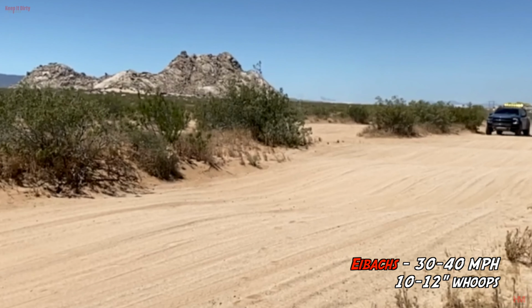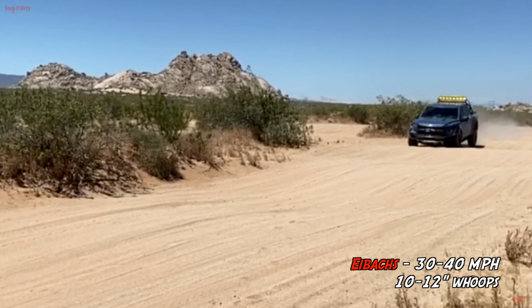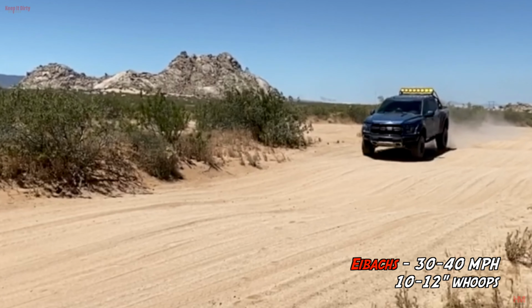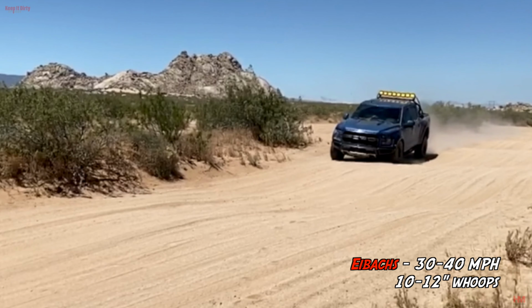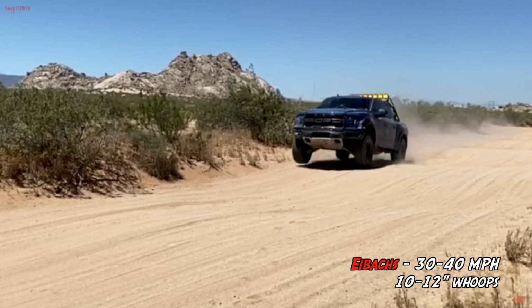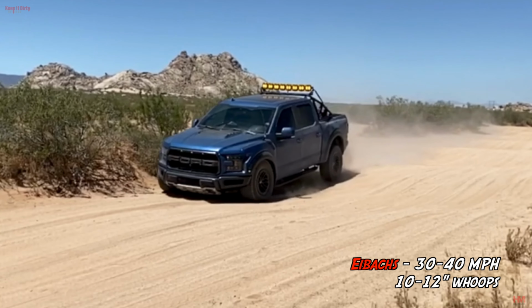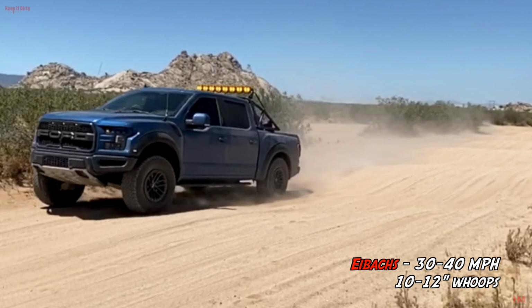Yeah, that was not comfortable. I mean, you can see it just bouncing over, the complete tuck at the front. Then the back rebounds a little bit. The front rebounds, tuck, rebound, tuck, rebound. Yeah, it's not a comfortable ride. I mean, these stock suspension trucks can't really handle whoops that big.